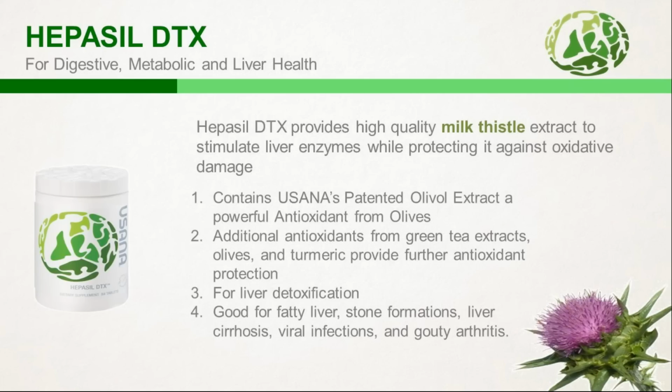And it's a very good product to help protect not just your liver, but even your gallbladder, which is under your liver. So, a very good product, lalo na ho kapag medyo napapalaban tayo sa mga food trip and the others, and even for graveyard shifts na nagkakaroon ng mga body or biological clock changes in the body. So, for digestive, metabolic, and liver health, we have what we call the Hepasil.